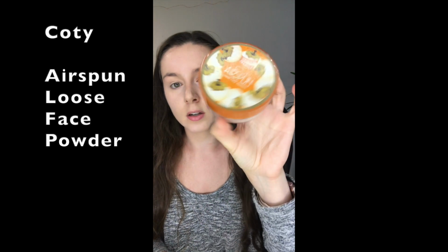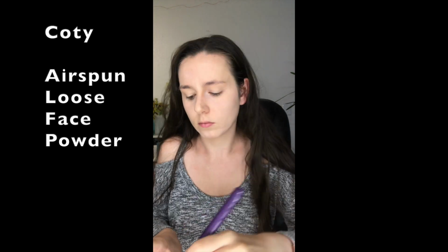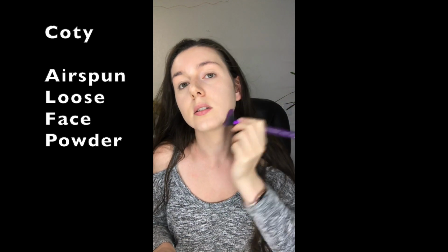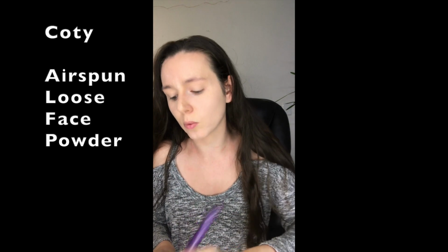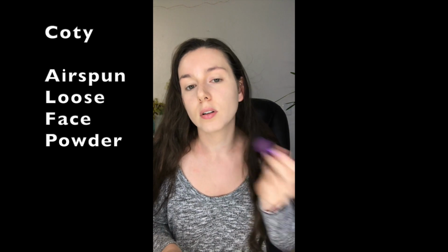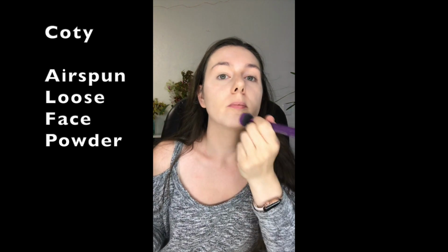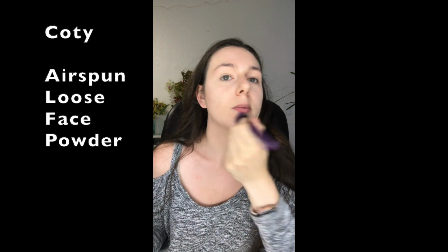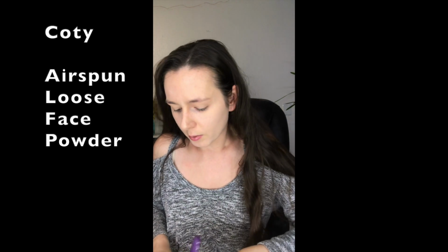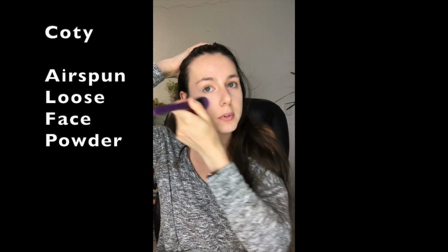Alright, so next up I'm going to go in with some face powder. I'm going to be using the Airspun Loose Face Powder in the shade Naturally Neutral. And I kind of press this into my skin with my brush. I don't wipe it, because if you wipe it on your skin, you have the tendency, at least on my skin, to move your makeup, and I don't want to move my makeup. I want to keep it in place and set it, so I just tap this on.